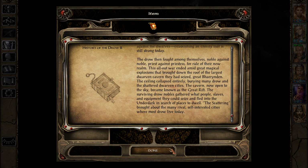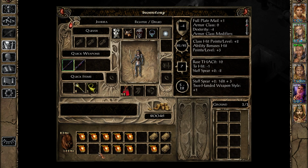Okay, so just a very, very quick history on the Drow there. Not a lot to say about it.